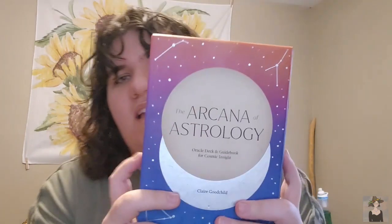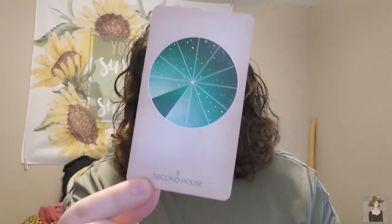My third deck is the Arcana of Astrology, which is an oracle deck. This is cool to learn from if you're trying to learn astrology. It goes from planets to zodiacs to the houses to side planets like Juno or Lilith. So each card is something different. Like here's a Scorpio, here's Hagia, and you've got the second house.